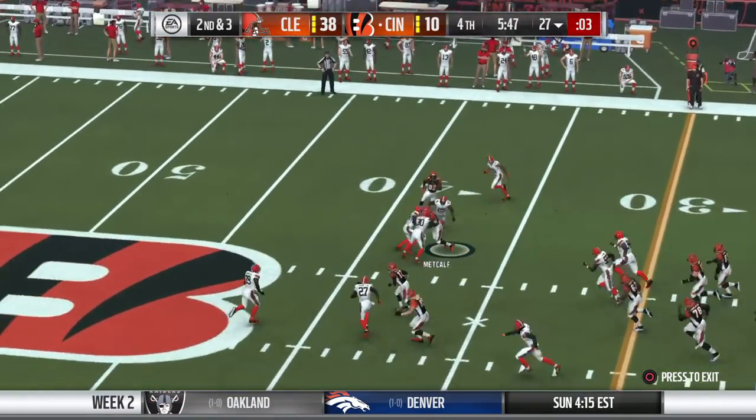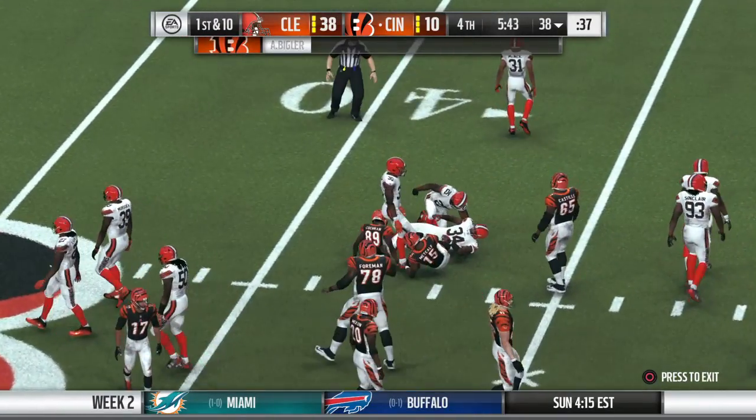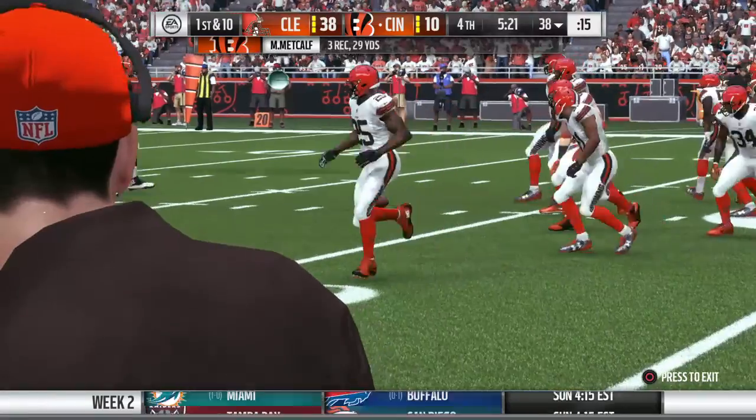We're trying to win a game. They'll look to throw. And he's got it. Got his man on the end route. Complete. A nice pickup there of 11 yards, and it'll move the sticks.